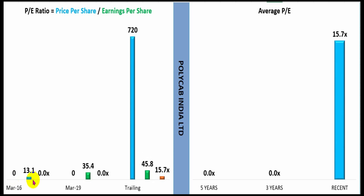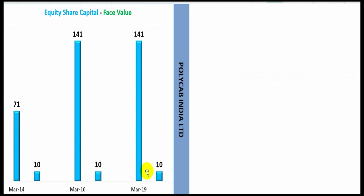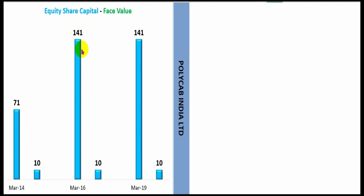But we can look at the earnings per share instead, from March 16 and March 19, and compare that with the recent 12 months, and we can see an upward trend in the amount of profits it is earning per share over the years. Moving on to the balance sheet analysis, in March 16 the total equity capital was 141 crores and that has remained so far till March 19. Even the face value has not got diluted and it remains at 10.